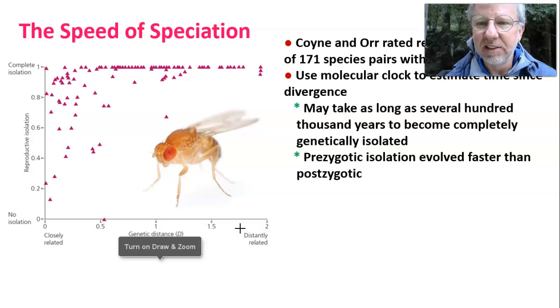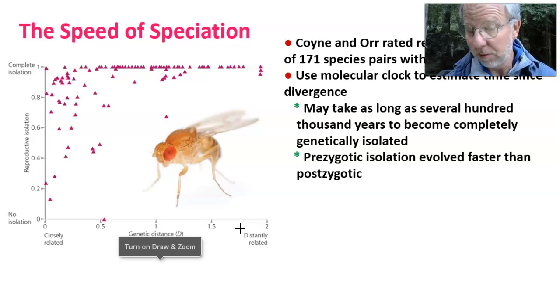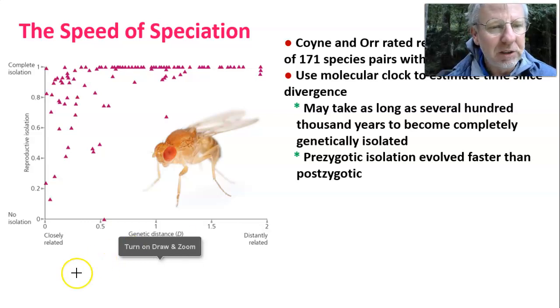But with prezygotic isolation, remember that there's temporal isolation, behavioral isolation, lots of different prezygotic things, and there are going to be selective pressures, arguably, for those kinds of things from the environment much earlier than postzygotic. So the upshot of this is that it doesn't take a specific amount of time for speciation. Using a molecular clock approach with animals like this, with insects, we can get a gauge of how rapidly speciation takes place, and it's actually quite variable.